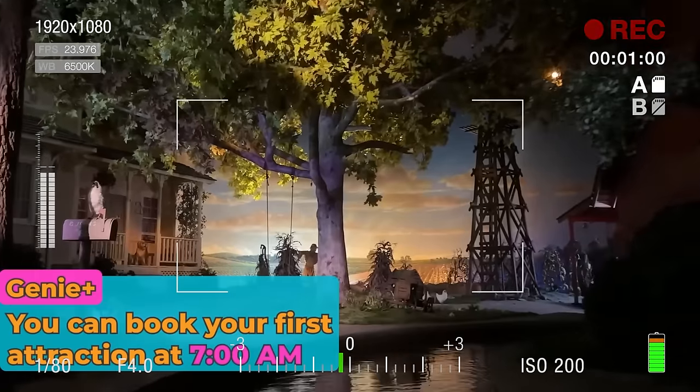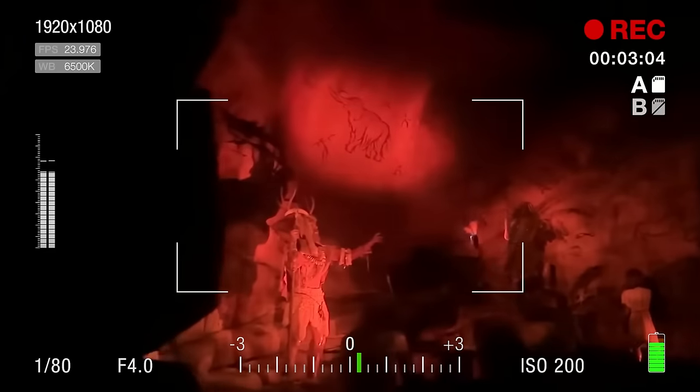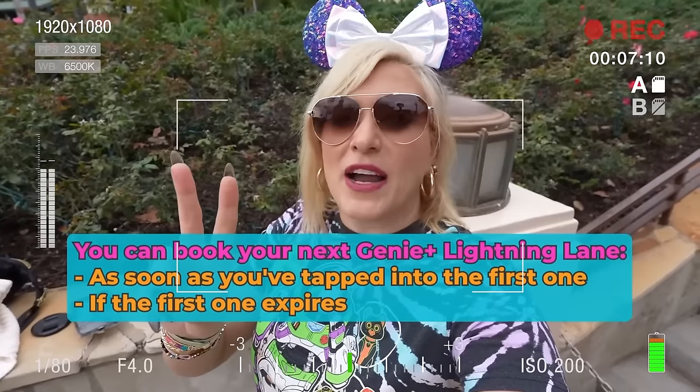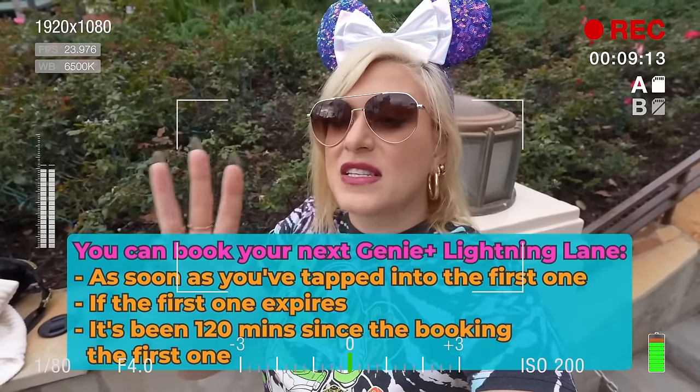We have whole guides on Genie Plus in the different parks, just coming in for the evening, as well as full guides. So check those out for your full how-to on Genie Plus. But using it first thing in the morning is not the best way to use the system.